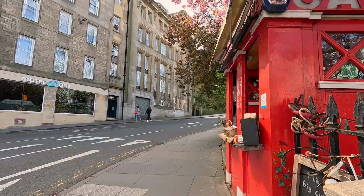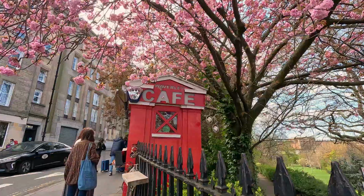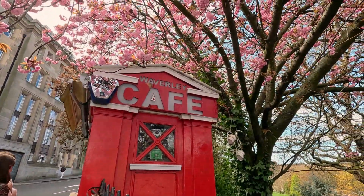The wee red cafe looks especially beautiful under the cherry blossoms, creating a perfect spot to pause and enjoy the view.